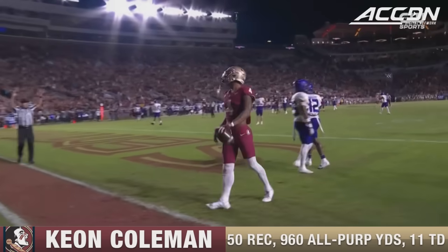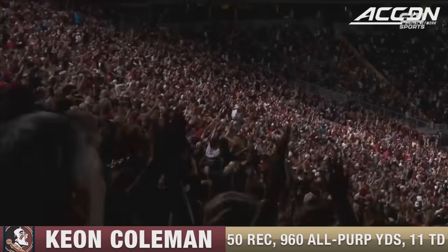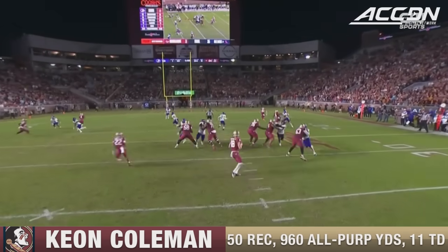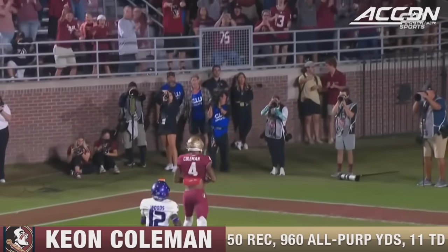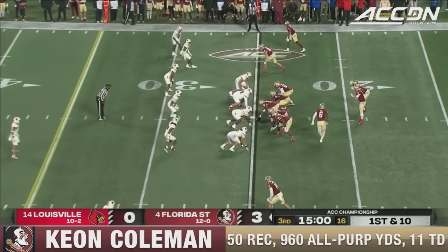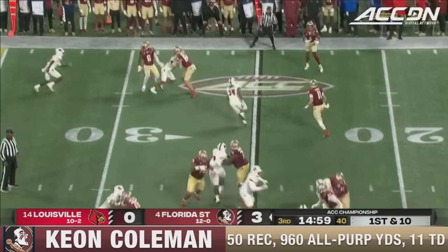Rodemaker to Coleman, plenty of time, and nobody home there. This is a simple win, and you're in for Florida State. Brock Glenn pitches it out to Coleman. Coleman takes an in cut and gets 9 yards on the play. This little backyard ball by Brock Glenn there in his zone read with an attachment.